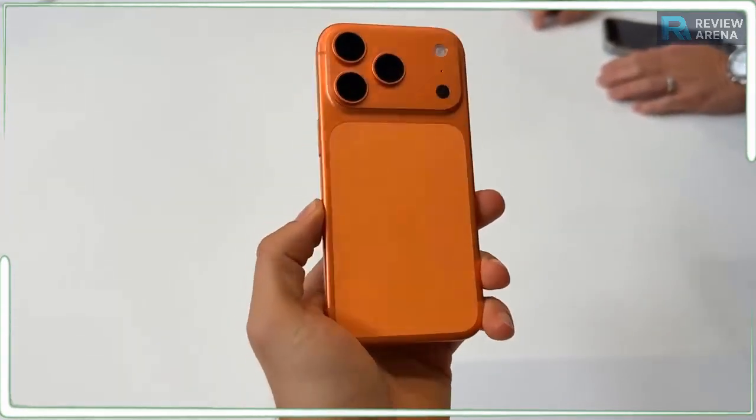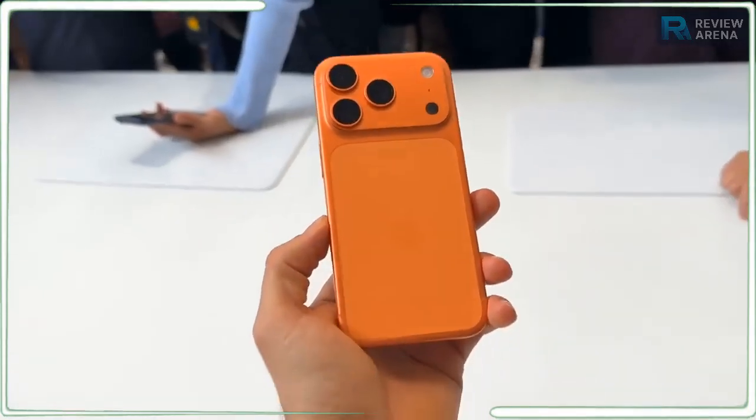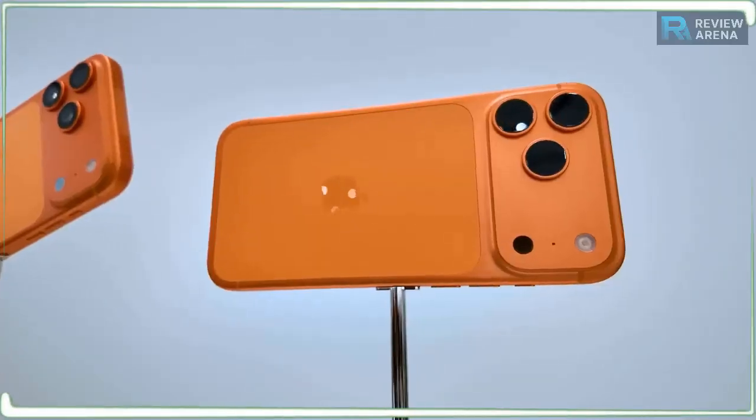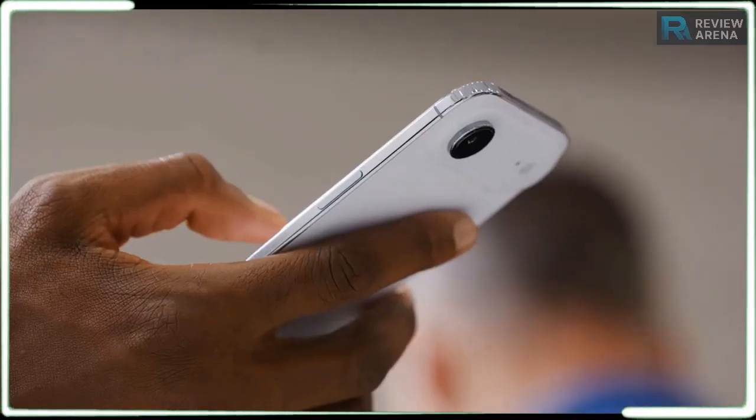I tried the iPhone 17 Pro Max and the differences are exactly what might make you want it. To put it simply, this is everything the iPhone 17 Pro is, but bigger screen, bigger battery, and for many people a bigger reason to upgrade.